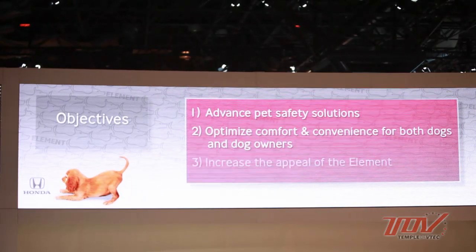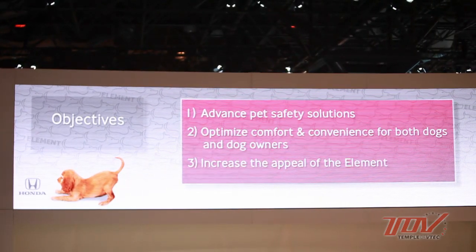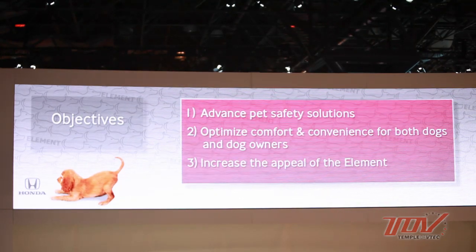And finally, we really wanted to increase the appeal of the Element. We wanted to really listen to exactly what our customers were telling us. So let's go ahead and take a closer look.